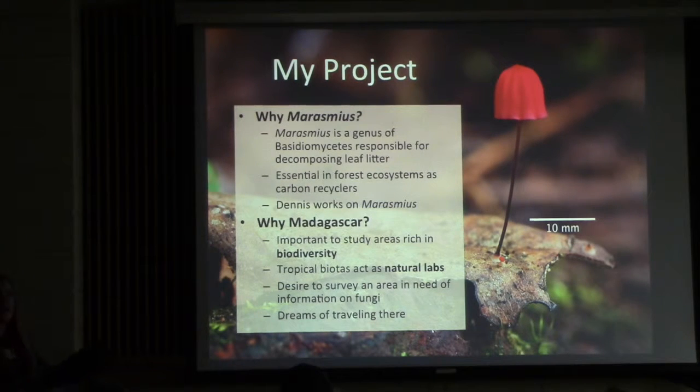Tropical biotas act as natural laboratories, and so I wanted to take advantage of the fact that it's a really great place to collect and do research. And I also wanted to survey in an area that was very understudied. I like to be a big fish in a small pond, and I knew that Madagascar had little research done, especially with Marasmius, and so the world was my oyster in terms of collecting and sampling.